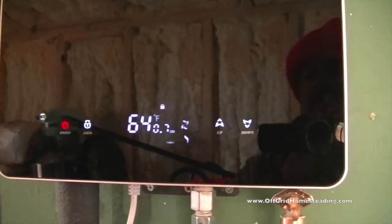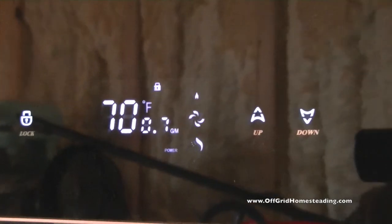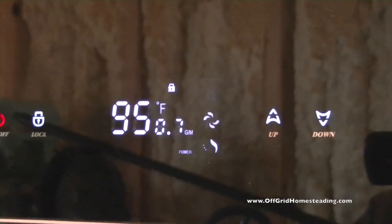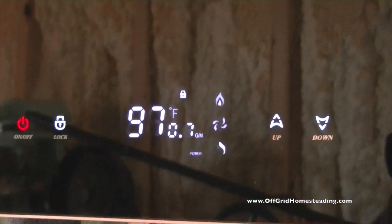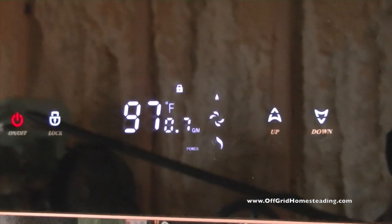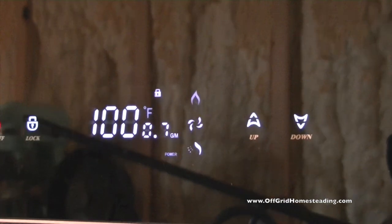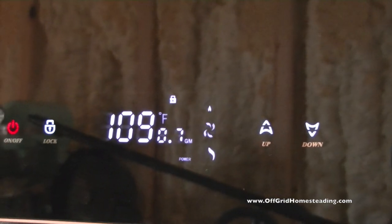So it starts running right away. And it tells you right there, burner's going, and what the temperature of the water coming out of the unit is. I think I've got it set to 120. And it gets up there pretty quick. We got 0.7 gallons per minute coming through. 102, 106, 108. This is the, up to 120.